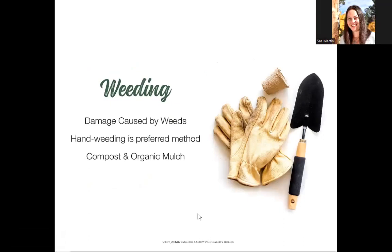Slide 16, yes. So all right, so weeding, we want to make sure we're weeding because weeds can actually grow that can damage. Is this better if I turn my video off, you said? Yes, yes, that's coming across much better.